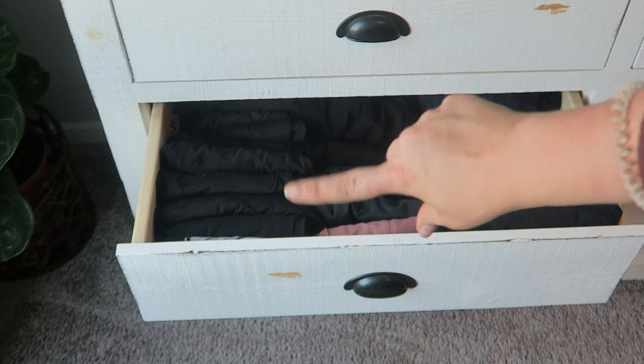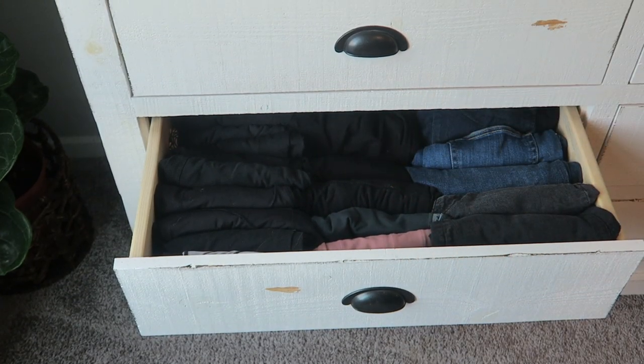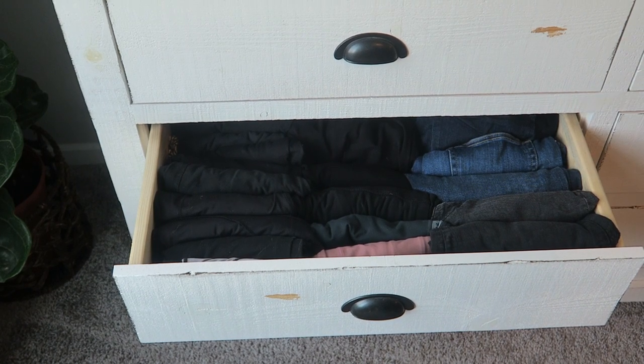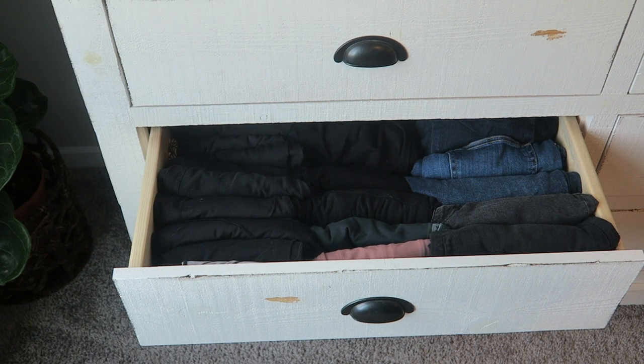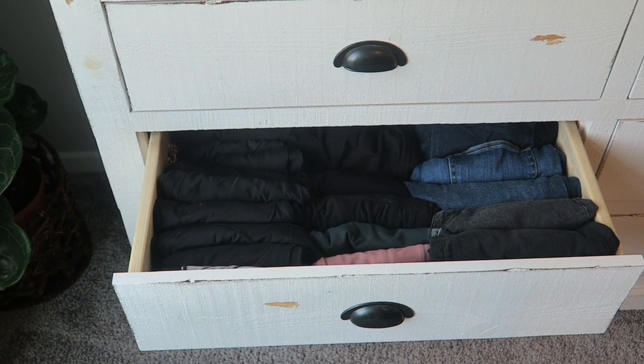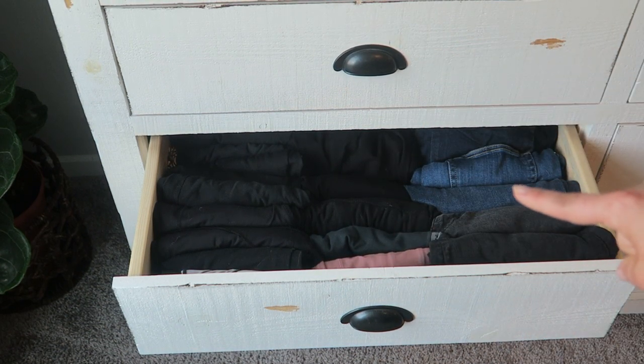And then the second drawer, I have all of my leggings, pretty much all black leggings. And then I've got my denim on this side. This is all of my denim, except for the pair that I am wearing right now. I don't have a whole lot of denim. I just kind of keep my staple pieces, but I have a ton of leggings. I can probably weed through this a little bit more.